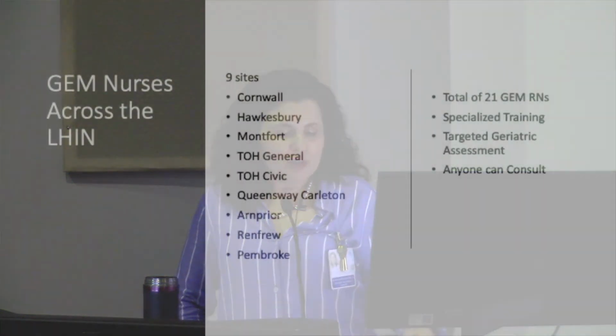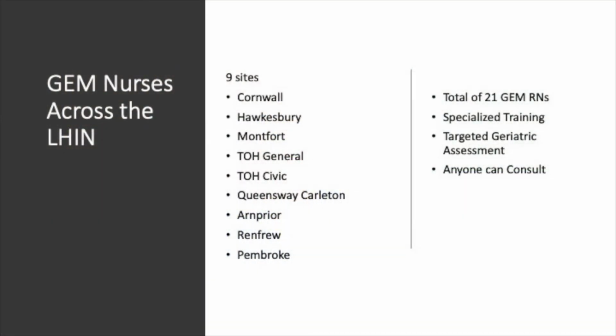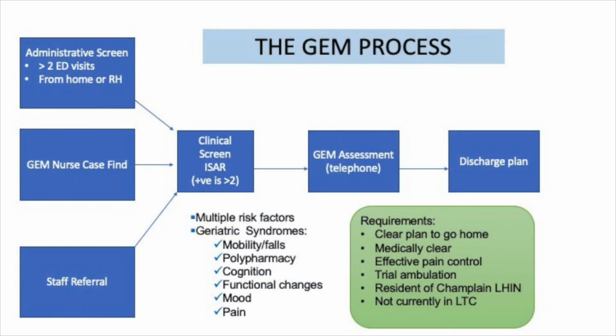And it was launched in our Champlain LIN at 9 sites. And there's a total of 21 GEM nurses, some that are here in the audience. They receive specialized training and they complete targeted geriatric assessments. Now, the GEM process itself, it looks really busy, but it's very simple.